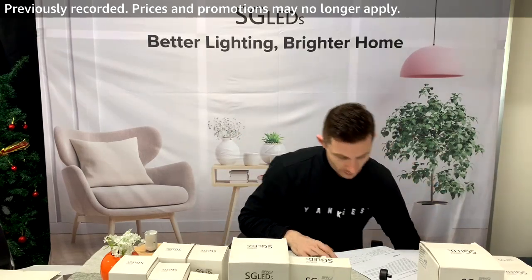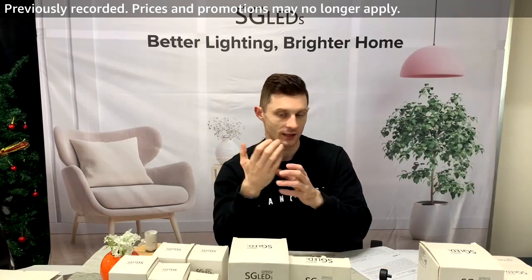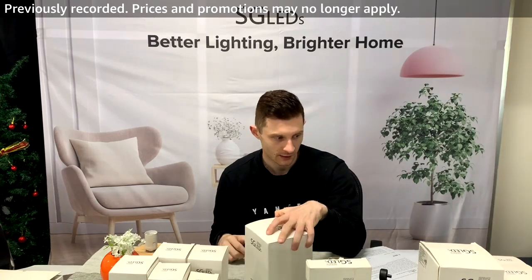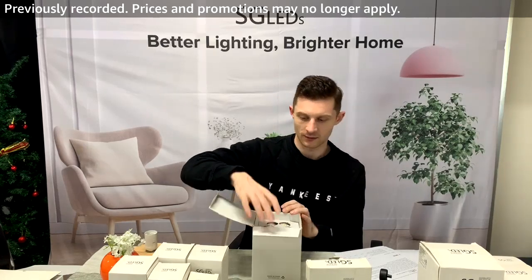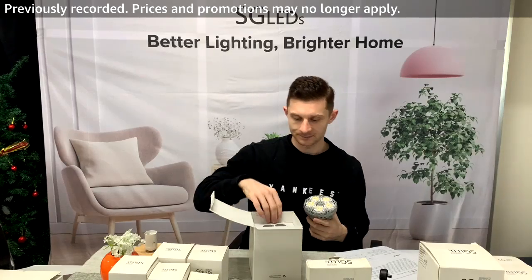So now we'll move on from the solar products. These are both of our new releases, and we'll move towards some of our previous products that we've always gone for. This is one of our most popular lights that we've always sold. For this year it is on sale again.